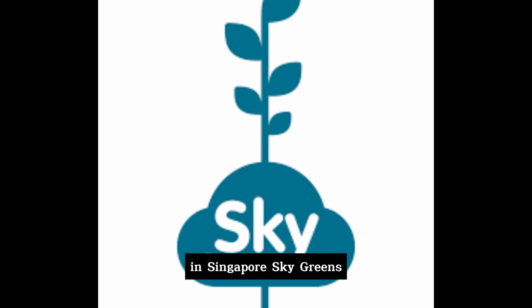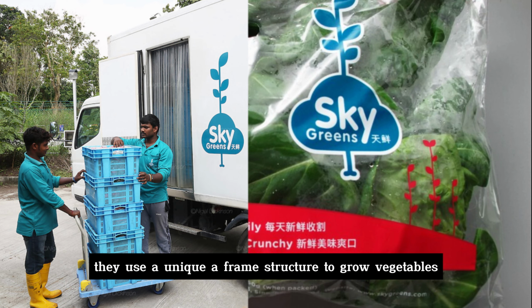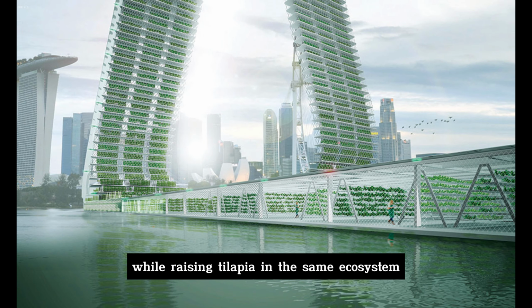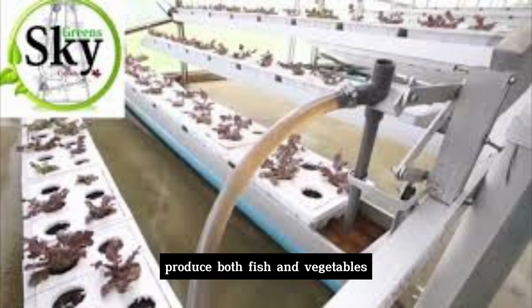In Singapore, Sky Greens has incorporated aquaponics into its vertical farming systems. They use a unique A-frame structure to grow vegetables while raising tilapia in the same ecosystem. Sky Greens showcases how urban areas can sustainably produce both fish and vegetables in one integrated system.